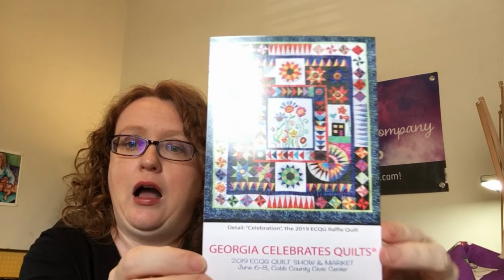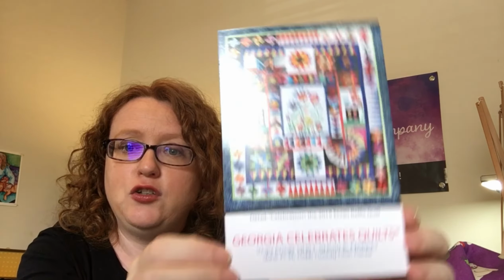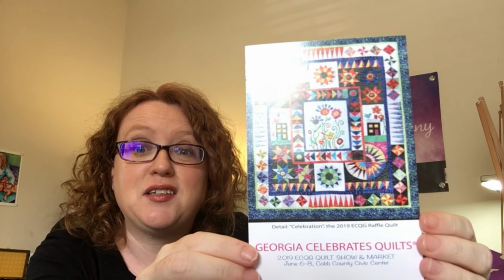And so I wanted to show the quilt because it's awesome. Georgia celebrates quilts, and I think it's this weekend, which is also Knit in Public Day. But this weekend, it's called the Celebration Quilt, and they all worked on it together like a great project. So that was so neat.